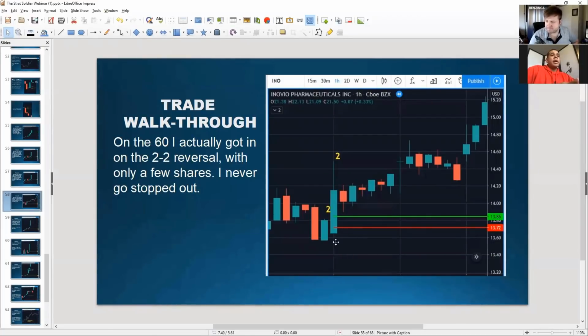Oh no, I didn't really pick it. I'm gonna pick 1375. That wasn't a thought. My thought was I need to get in on this thing. It broke above that 2. This is a 2-2 reversal to the upside. I need to get in, and that's what I got. I got 1385. There was no strategy on that. Does that make sense? Yep.